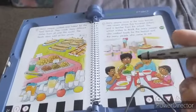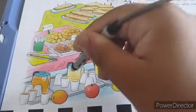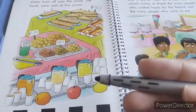Touch something in the picture and hear the word. Lemonade. Apple juice. Orange juice.